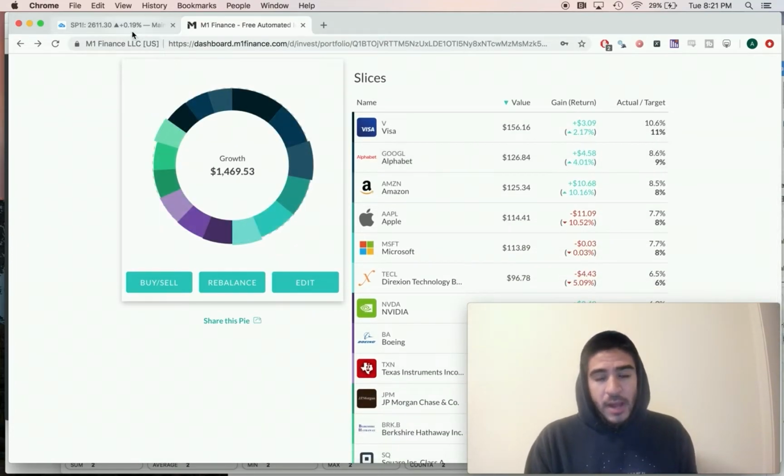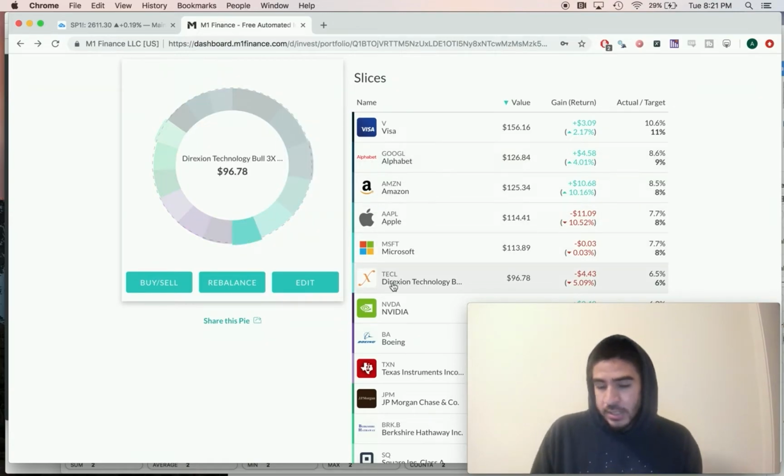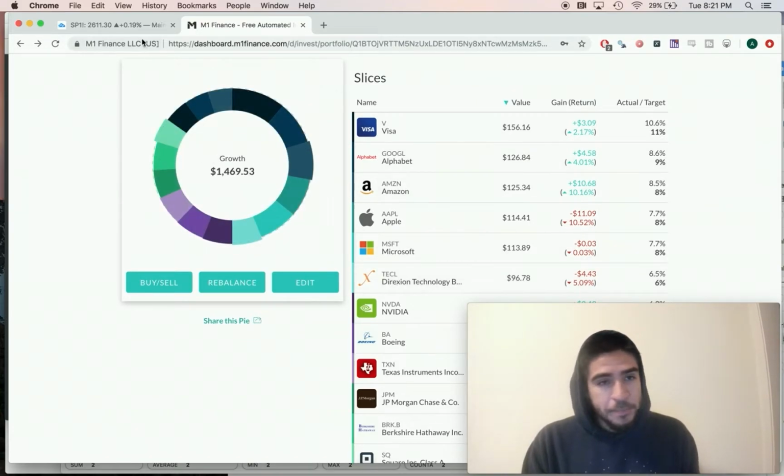So let's talk about why I picked Visa to be the number one. I knew that I was going to have a lot of tech stocks here. I mean, the next 5 or 6 are all tech stocks. So I didn't want my largest holding to be a tech stock, and I wanted some kind of diversification at least. So I liked Visa for that.